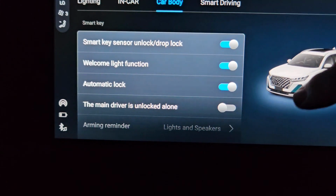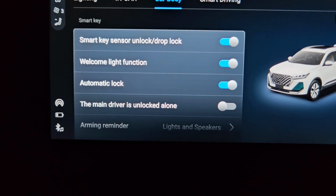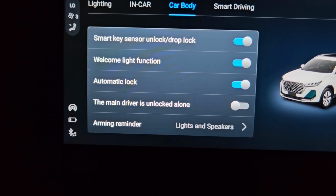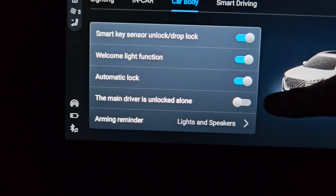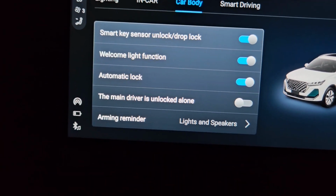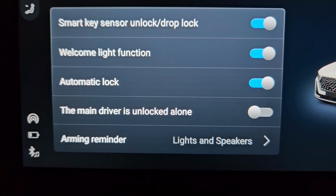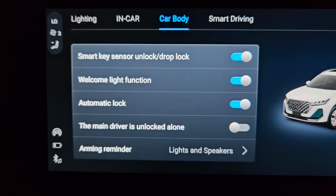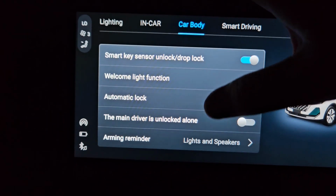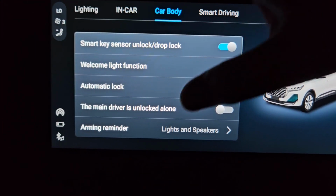Okay, we've got the car body, which is a sensor unlock. This one's got quite a few settings, but it doesn't have as many as the others. So it's got your auto lock, your main driver unlock alone. So this is a nice feature. For the people that are worried about walking towards it and it unlocks itself, that's a nice little thing to have. And then it's got your smart unlock drop. A lot of people are aware of these functions, so it's a nice thing to have.